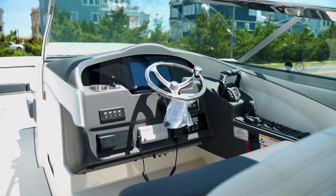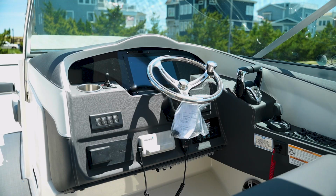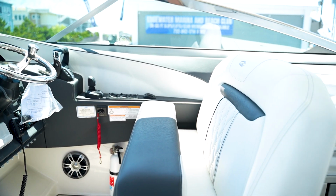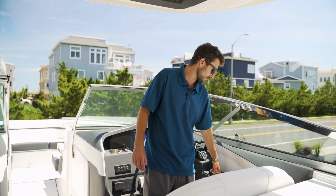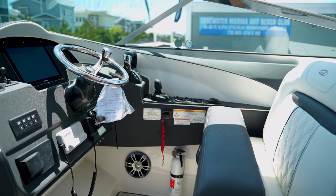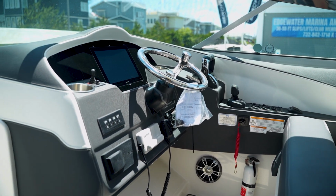Up at the helm here for the 33 OBX, what's really nice is you have a double captain's chair, so you and your wife or you and a child can sit here as you're operating the boat. You'll have all of your manual controls here, all your switching for your nav lights, your horns, your pumps. Trim tabs here. All Regals come standard with the Yamaha joystick. You also have a bow thruster on this boat.